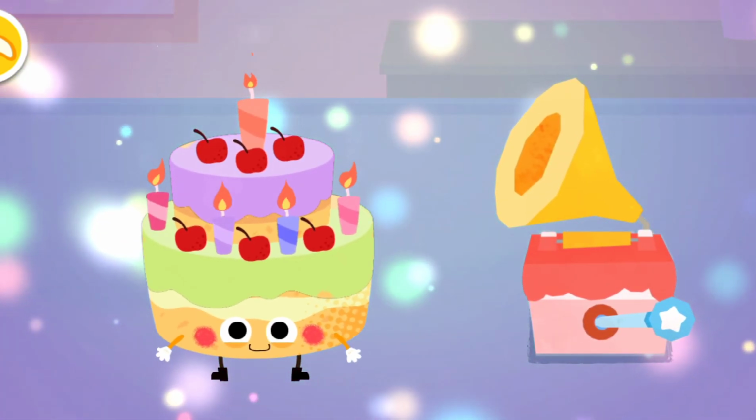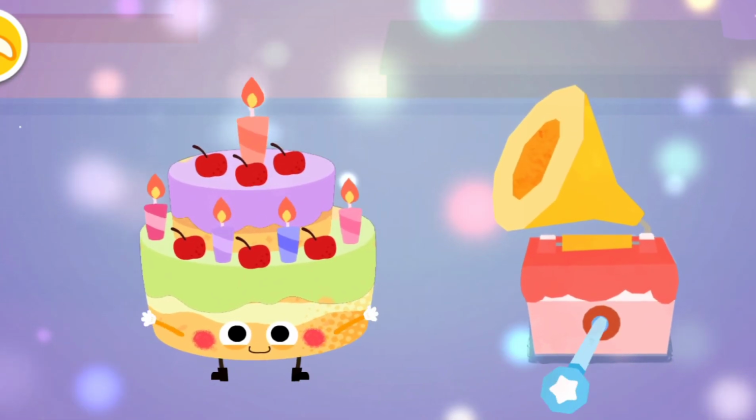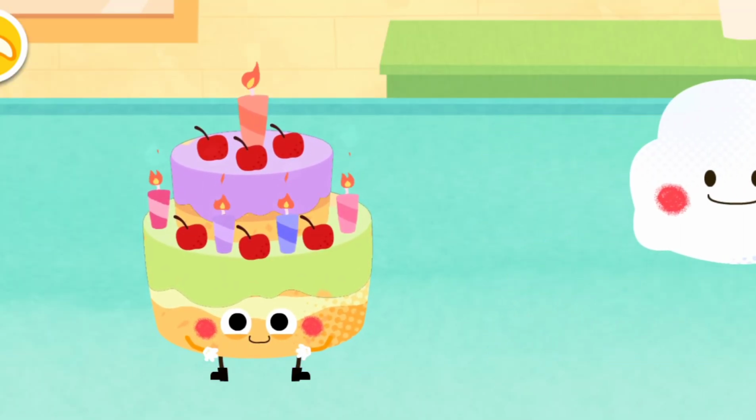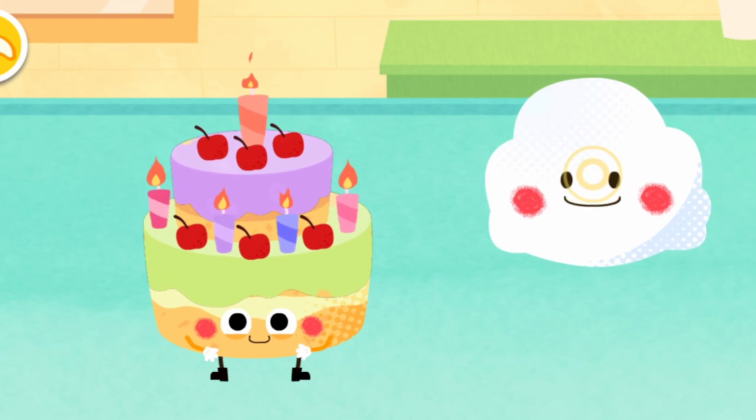Turn on the music. Can the little cloud blow out all the candles?